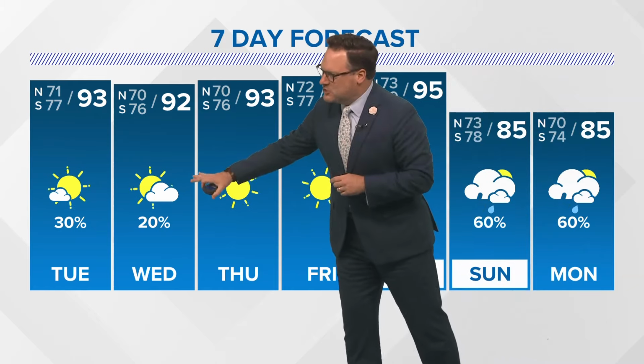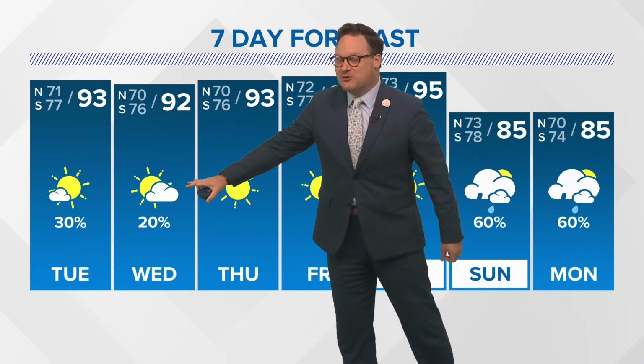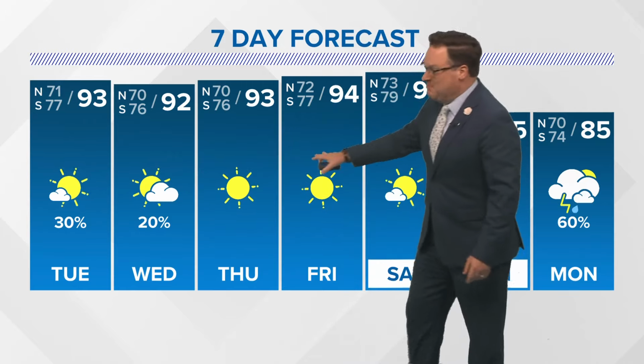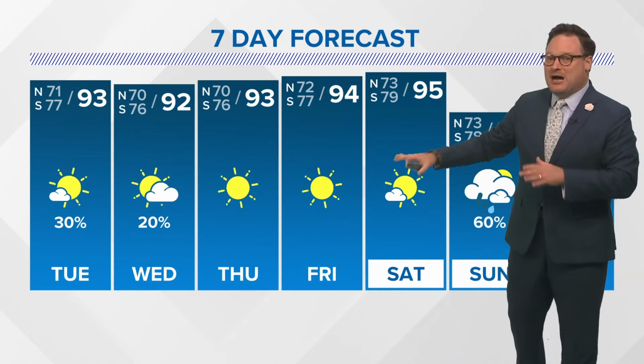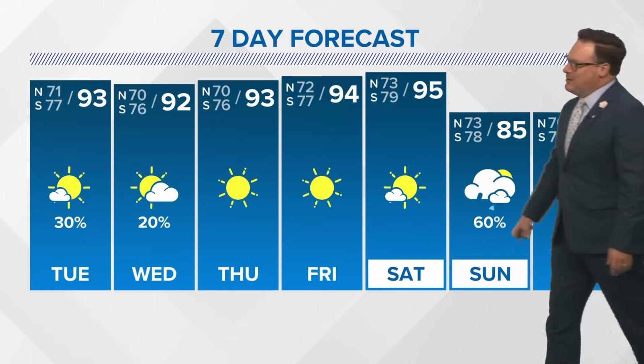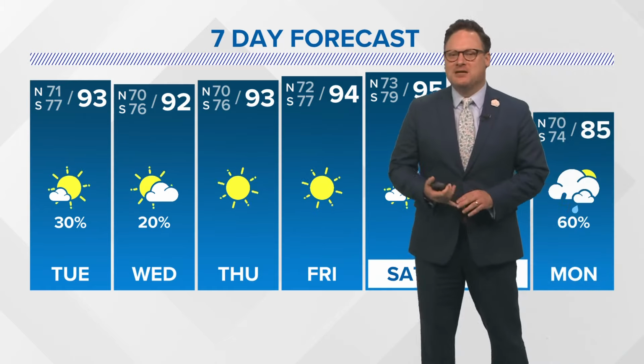We'll have a little upper disturbance that might help trigger a few showers on Wednesday, but not looking very promising if you were hoping for some more rainfall. And then we take the mention of rain out as an upper high builds in for the rest of the week, and then we'll be watching for just how much rain we're able to squeeze out of that tropical moisture Sunday and Monday.